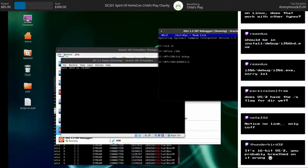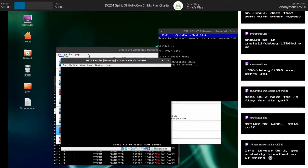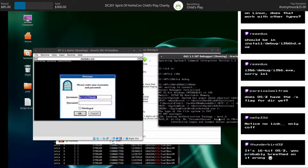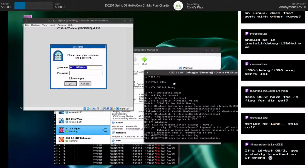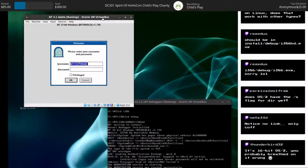Debug i3a6kd. And that's going to wait for it to connect. Then we go back here. Reset. Moment of truth. Oh, look at that. Look at that. We've actually got debug messages. Look at that. Folks, we've got a kernel, we've got the debug going. So now we can actually see why NT is crashing.